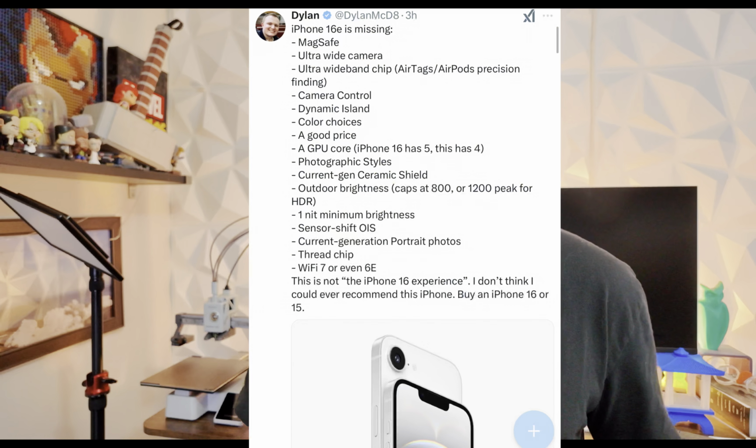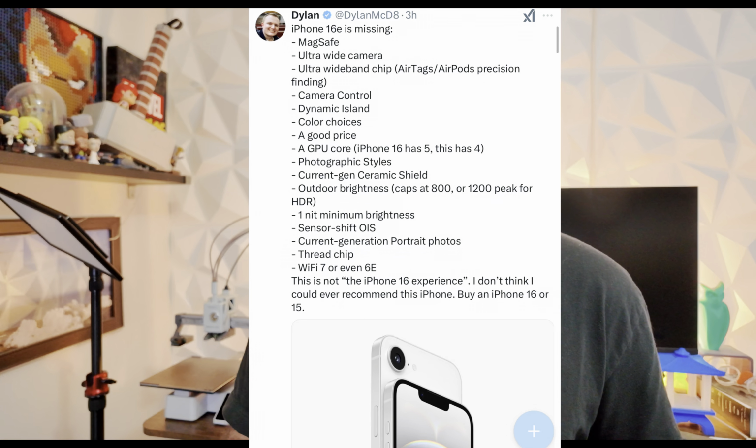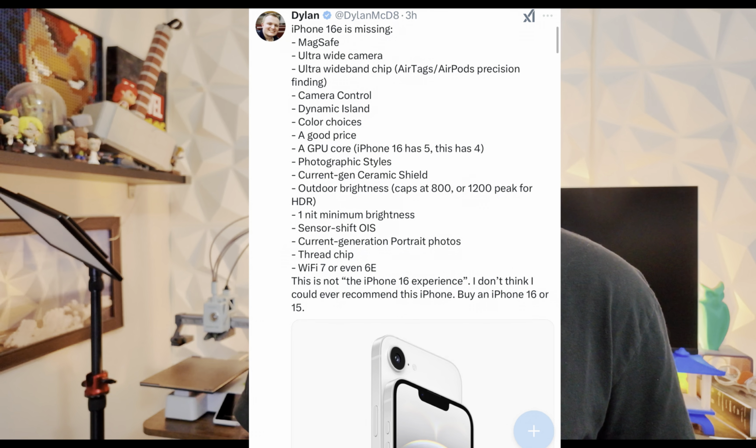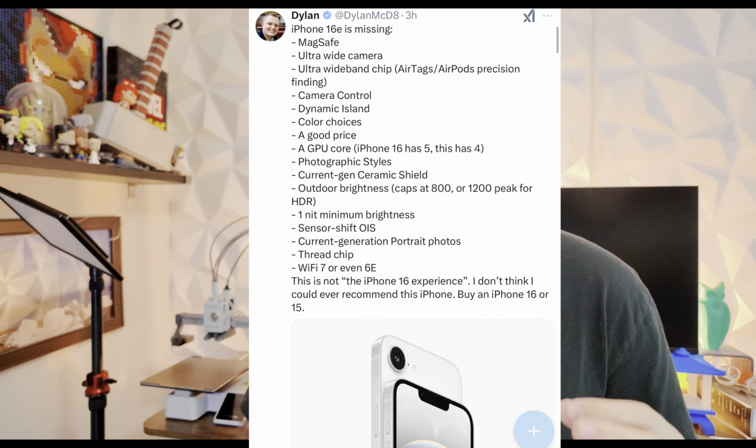First things first, you're not even getting MagSafe. But beyond that, I know a lot of people can look past it. The wireless charging speeds would be double, however, but it's still just not necessarily a deal breaker. But here are some things that are. You are losing an ultra-wide camera, the ultra-wideband chip, basically for AirTags and AirPods precision finding, camera controls, the Dynamic Island, more color choices, that price point. A GPU core is not even included here.